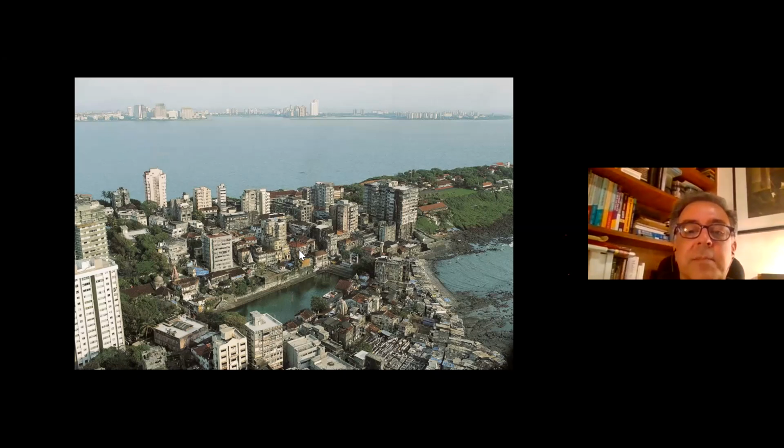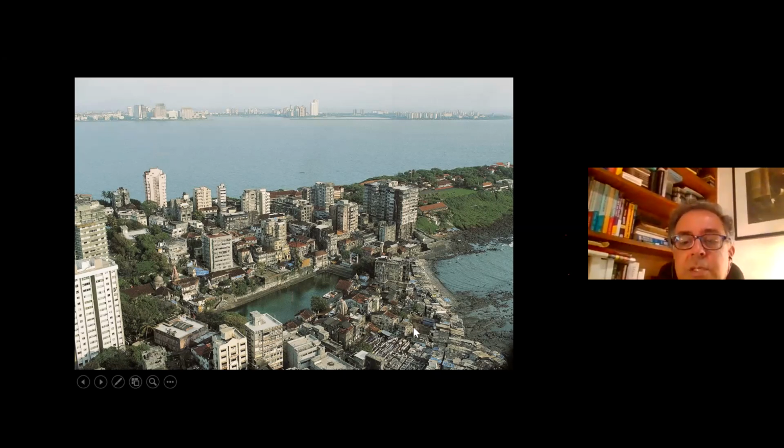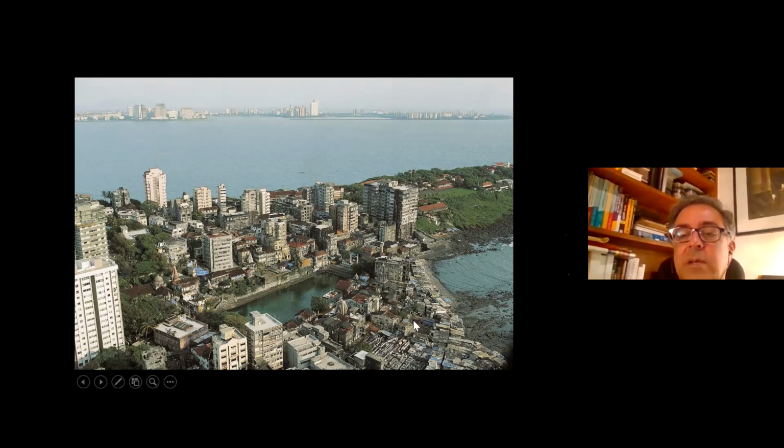Just next to that is the Banganga complex, which you can see, which is probably one of the oldest built structures in the city from the time of the Siliharas and very revered in Hindu mythology. Unfortunately, again over here along the waterfront, we have a huge slum complex, which makes it a little unpleasant.